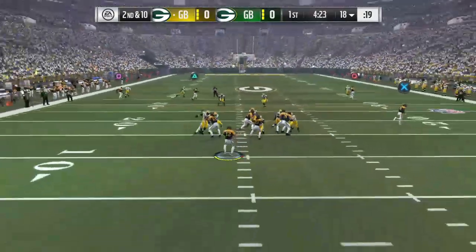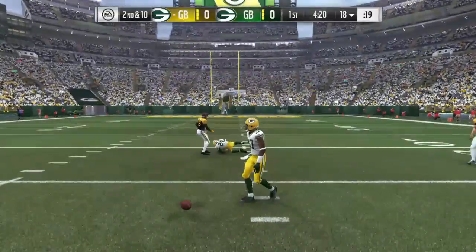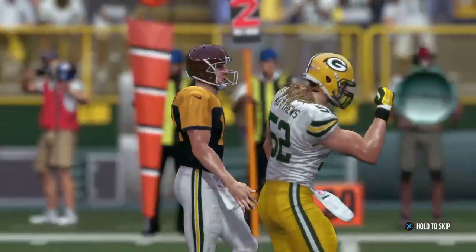Rodgers again here on second and 10. On the move to his left. Now he's going to throw deep back over the middle. And it's knocked away and incomplete.